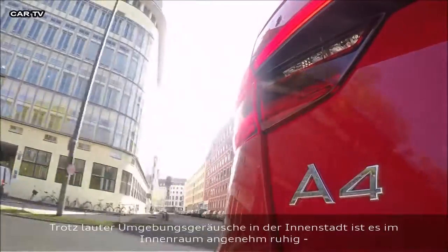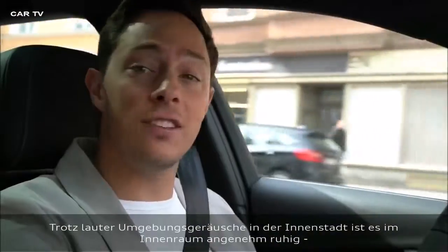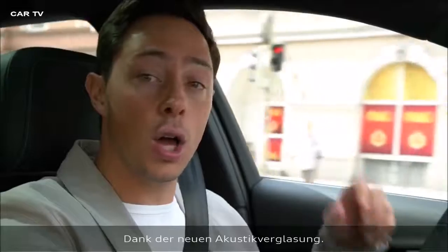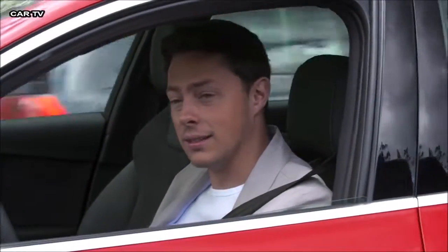Although we're in the centre of the city and there's lots of external noise, inside it's very tranquil thanks to the new acoustic glass. For example, so noisy!